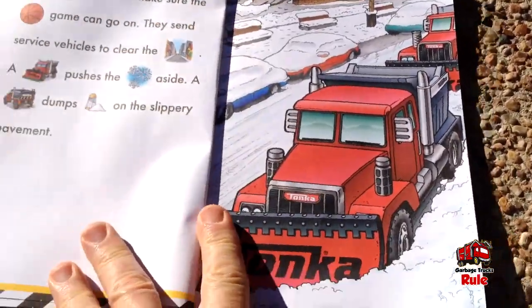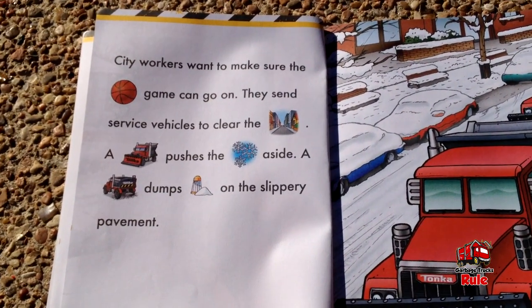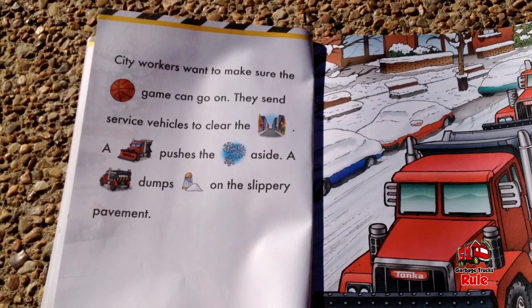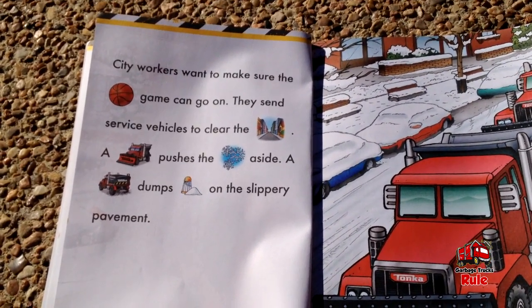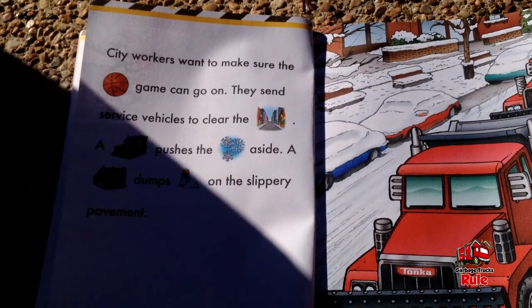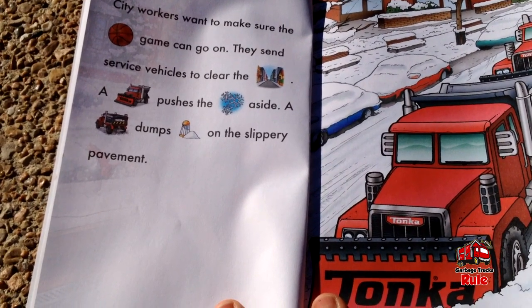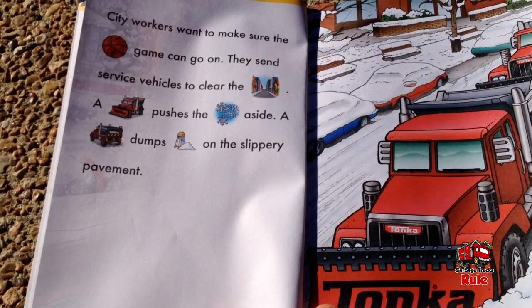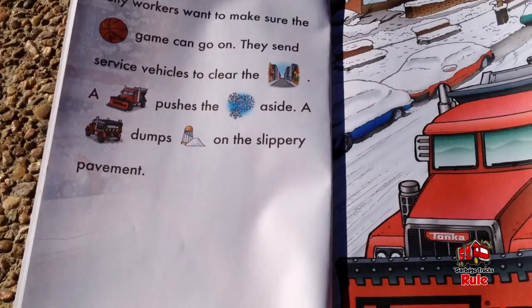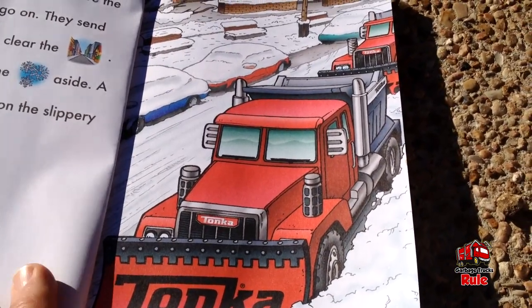All right, on the next page, why don't you give this one a try? City workers want to make sure the basketball game can go on. Good. They sent service vehicles to clear the city. A snowplow. Snowplow pushes the snow aside. Good! He got it. A spreader dumps salt on the slippery pavement. Look at that. Wow, look at the snow. It's like covered all the cars here.